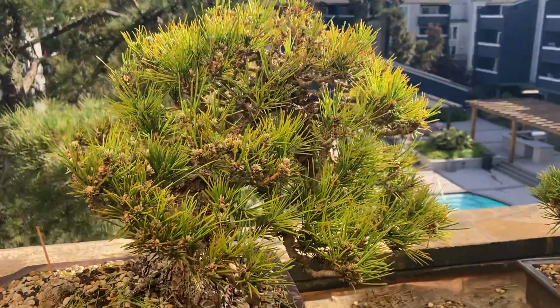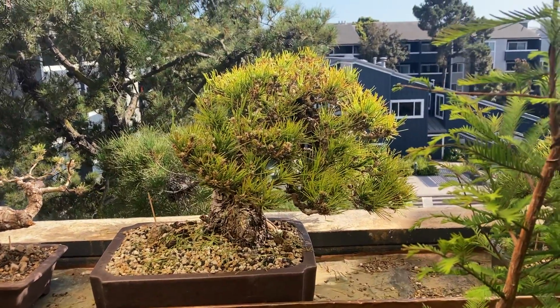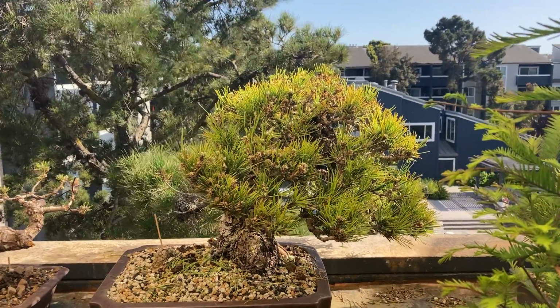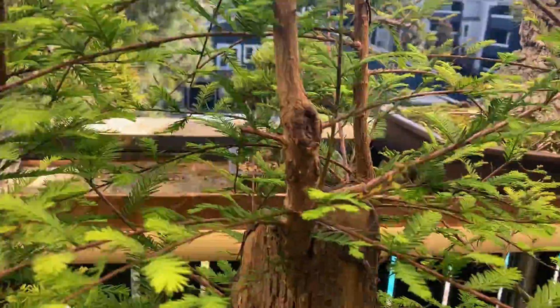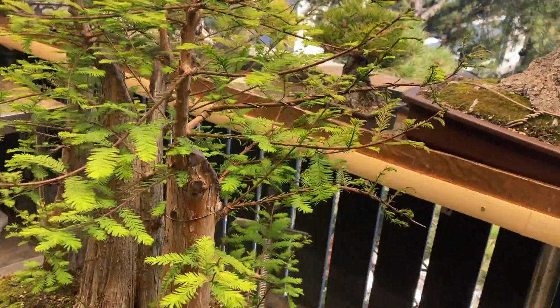I think this is looking, we did this just since I was here. This is already looking a lot better. I keep cleaning on it, and all of those candles flush out, and we'll be getting our cork bark back into shape here in no time. The cypress trees are doing very well, as they tend to do.